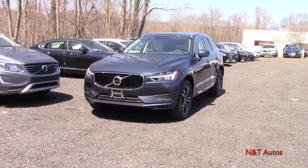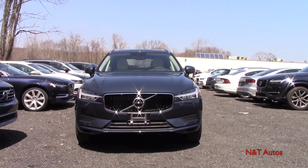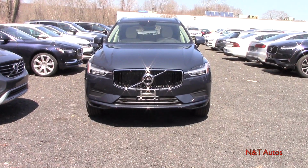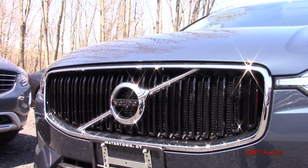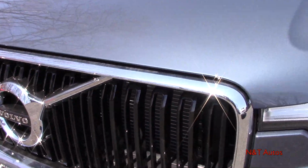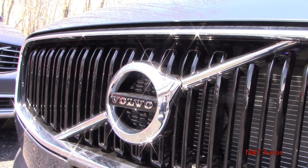Alrighty, so the details on the exterior on the 2020 Volvo XC60. We'll give you a nice head-on view right there. Very large, prominent grille here with the typical Volvo insignia on the front. You can see the grille is surrounded in chrome with the gloss black on the center with the Volvo badging.